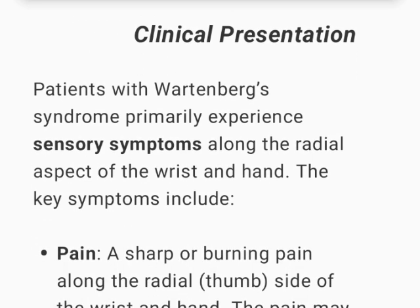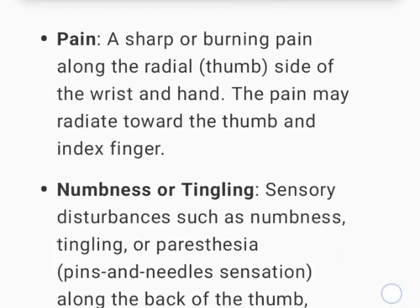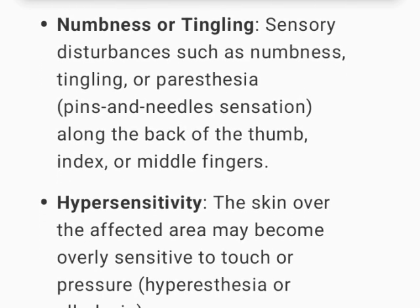Clinical presentation. Patients with Wartenberg syndrome primarily experience sensory symptoms along the radial aspect of the wrist and hand. The key symptoms include pain, a sharp or burning pain along the radial side of the wrist and hand. The pain may radiate toward the thumb and index finger. Numbness or tingling, sensory disturbances such as numbness, tingling, or paresthesia, pins and needles sensation along the back of the thumb, index, or middle fingers.